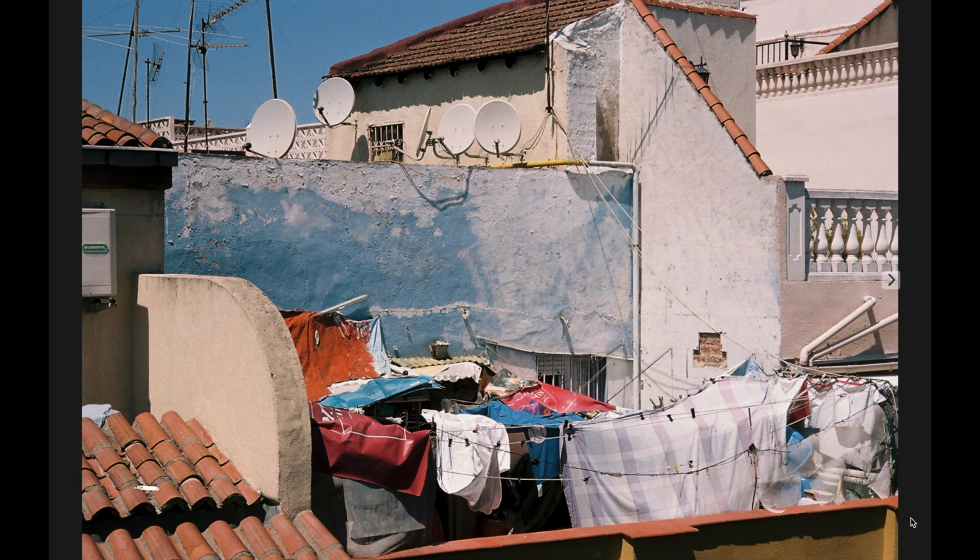I should add that these negative scans are on the lower end of resolution. I believe it's about 2 megapixels, so 1800 on the long end and 1200 on the wide.